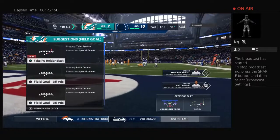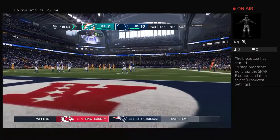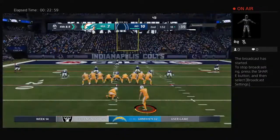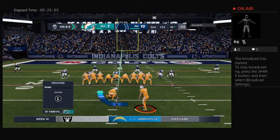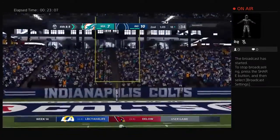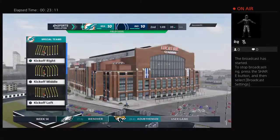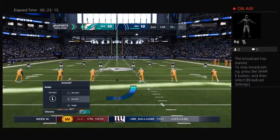And he's going to be stopped well short of what he needed as the tackle is made at the 18-yard line. The Colts going to use the first of their timeouts. 4th down. So as they take it over, we step aside. And this one is right through. And that will knot us up at 10. So the drive stalls out inside the 15-yard line, but they do get 3.